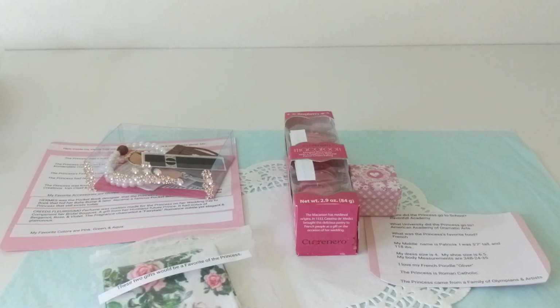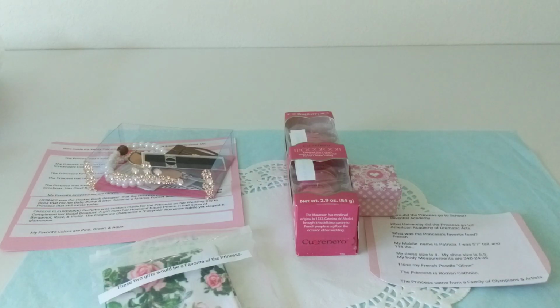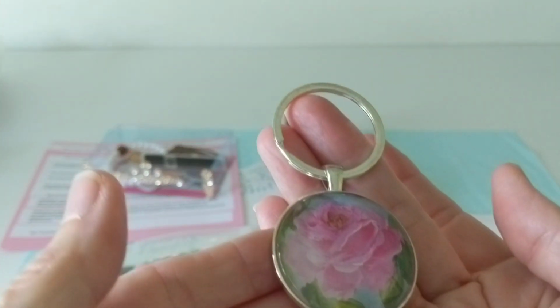So we again have the socks. We have this little box. And inside is this beautiful keychain.